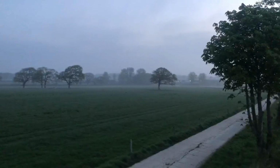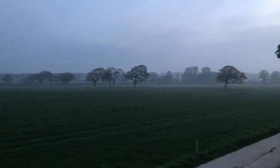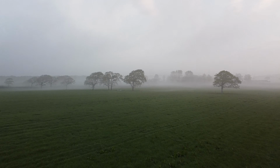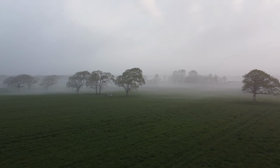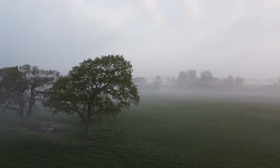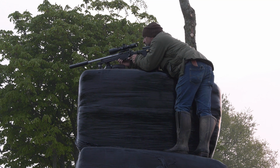So I've got no real approach apart from a few oak trees in the middle of the field, which I could probably make my way along and get a little bit closer perhaps, but I'm a bit concerned that I might spook him, and it's also a case of how's the easiest way of getting a safe shot. And at the moment the safest shot I've got is off of these bales, so I've got a nice solid rest. So ideally I want him to stand up and get a shot from here.